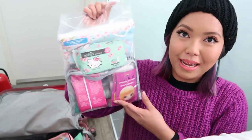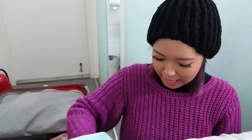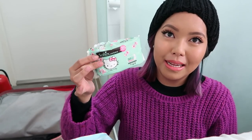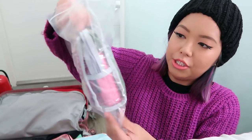For the toiletries, there are a bit more too. I have another pack of tissue. I have panty liners from the brand Softex. They're the ones with Hello Kitty that were in my Instagram story the other day. And this one is my main toiletry kit.